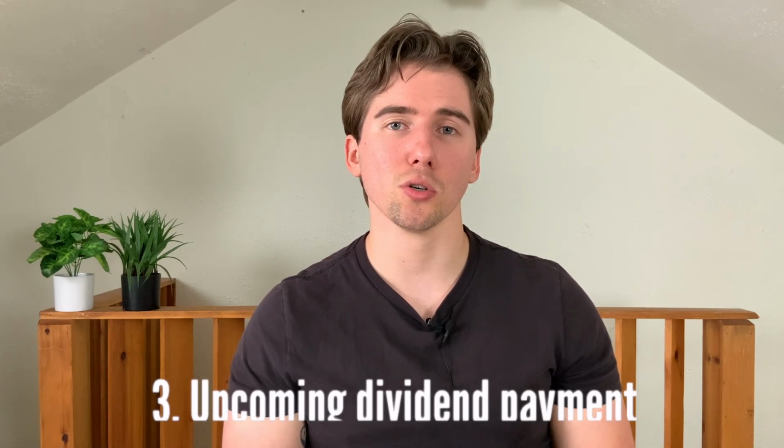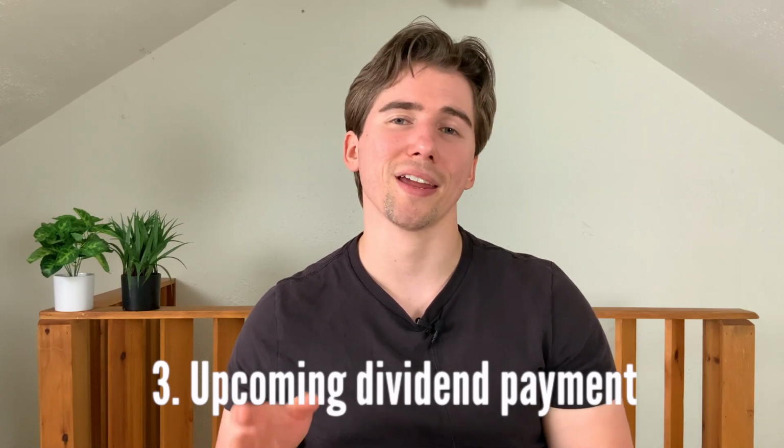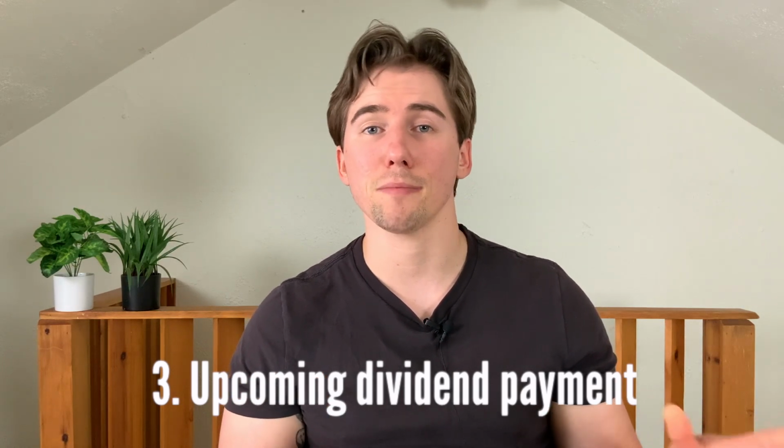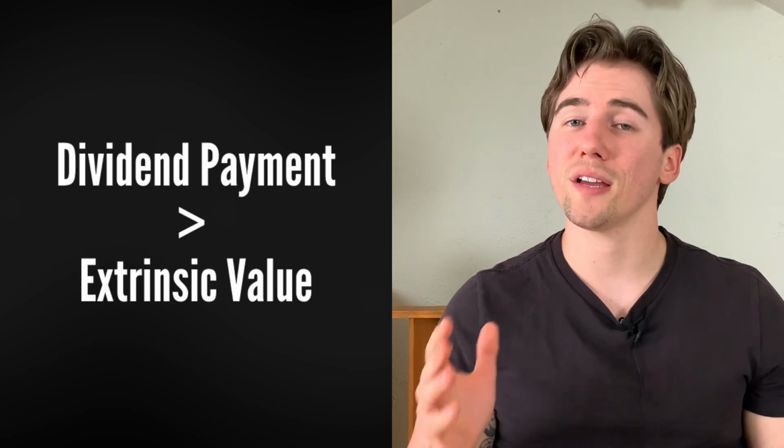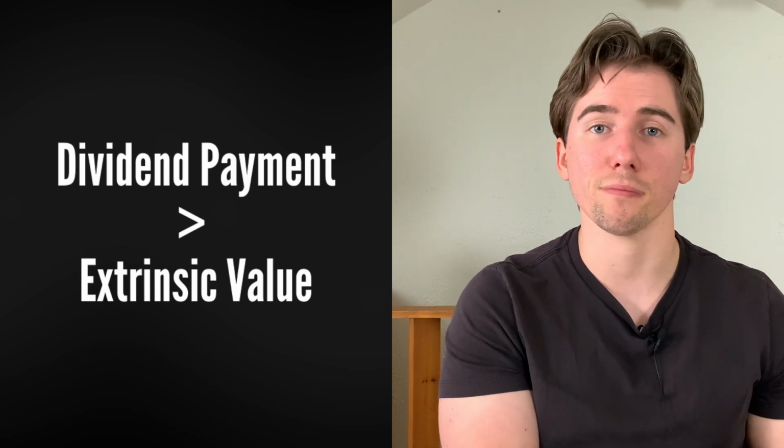And finally, the last case where you might want to exercise an option early is for a sweet dividend payment. If you're long in an option and you want to get that juicy dividend payment, sometimes it can actually make sense to exercise your option early to collect that dividend, and that way you'll make more money. But that's only if the dividend payment exceeds the amount of extrinsic value that's left in your option. This will usually be the case for deep in the money call options, since again, the further in the money you are, the less extrinsic value your option will have, and sometimes that dividend payment can be worth more than the extrinsic value that's left in your option.